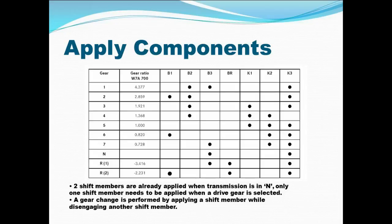This is a look at the clutch apply chart, and I want to bring your attention to a couple of things on here. First thing I want you guys to look at is the 6th and 7th gear. Notice this is overdriven in both 6th gear and 7th gear. So you have 2 overdrives, very similar to a lot of the 6-speeds that are on the market.